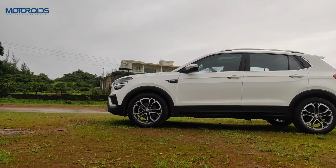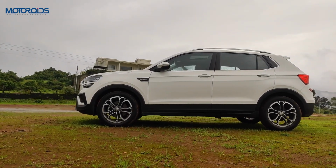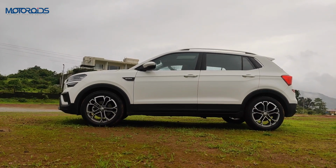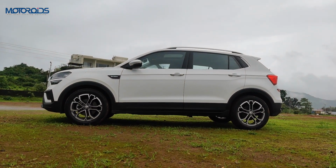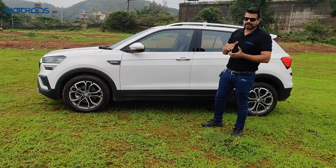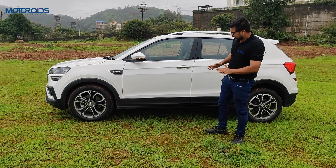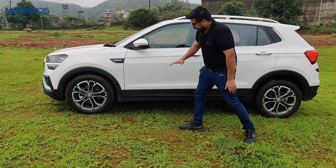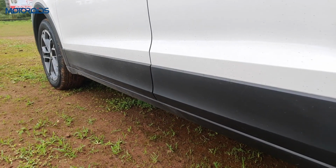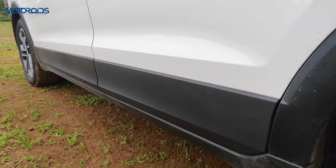Ground clearance, I'm sure you are interested, and it's about the same as the Creta, 188 mm unladen, and fully loaded it will go down to 155 mm, 2 mm less than the Creta and the Seltos, but it's sufficient enough to take you to some really bad patches, and there are no complaints there. Since this is an SUV, it has this plastic undercladding running across the car, and just look at the side as well.